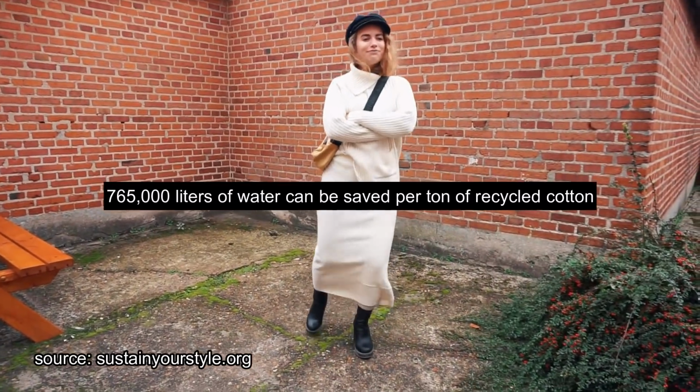765,000 liters of water can be saved per ton of recycled cotton we use rather than virgin cotton, new cotton, etc. There's a lot of resources to be gained from recycling cotton materials. That's because the biggest issue with cotton today lies within the supply chain and not within the usage of the material. The impact comes primarily from water usage, land usage, and fertilizer. In comparison, the way we use cotton, the way it's worn over time, that's not where the majority of the impact lies. A good thing about any cotton material is that it's usually rather easy to compost and can also easily be repaired.